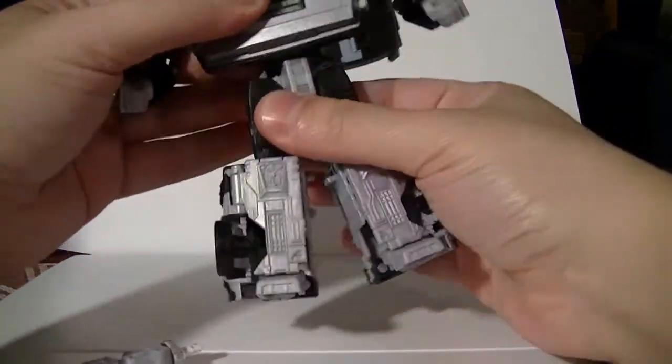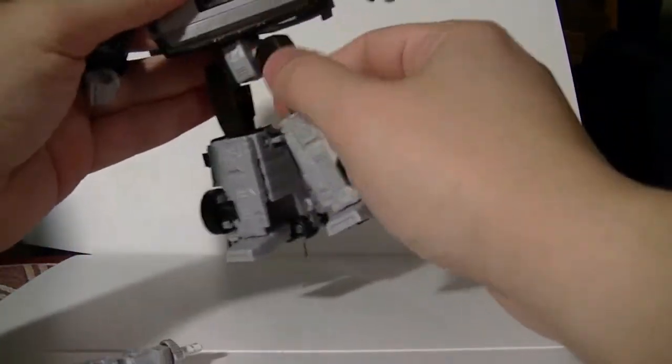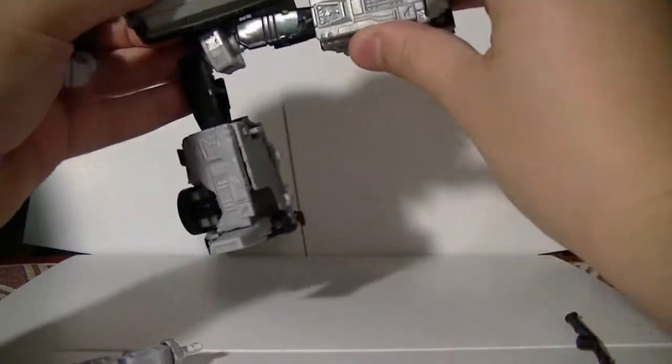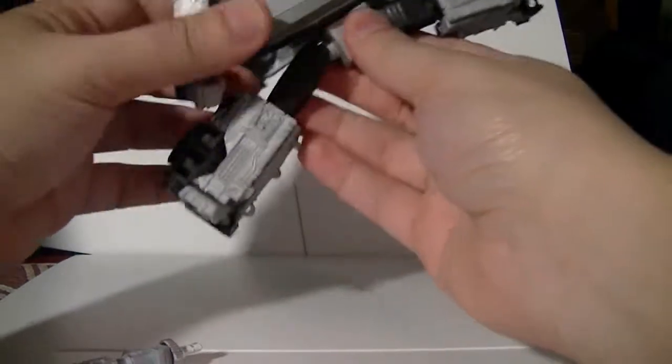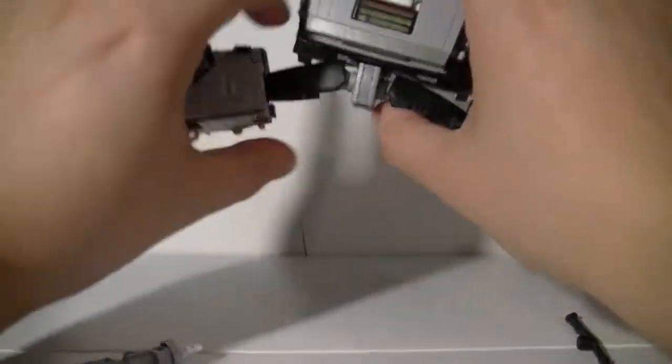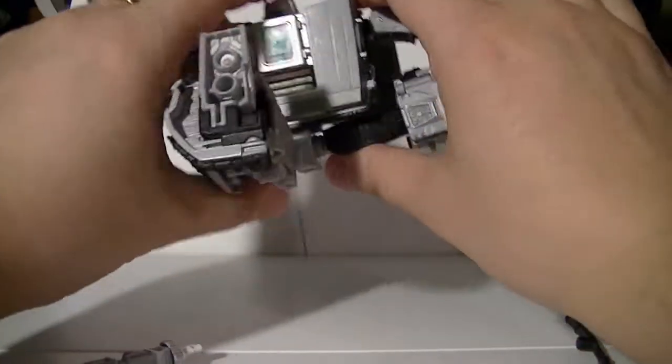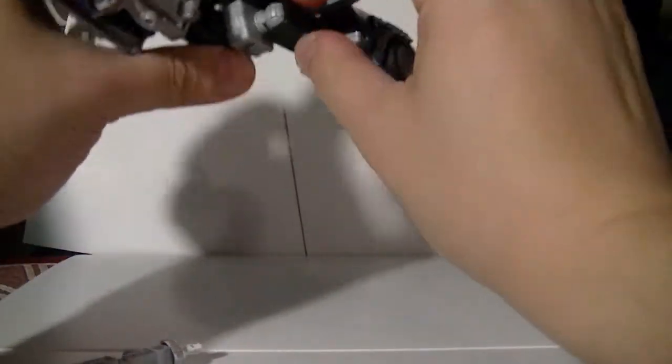He does have a waist joint. Yep, so he can do that. And his legs have plenty of range. There's pin discs galore. Wonderfully tight. Nothing wibbles or wobbles. It's all good. You can get a full splits, and it goes all the way forward and all the way backwards.